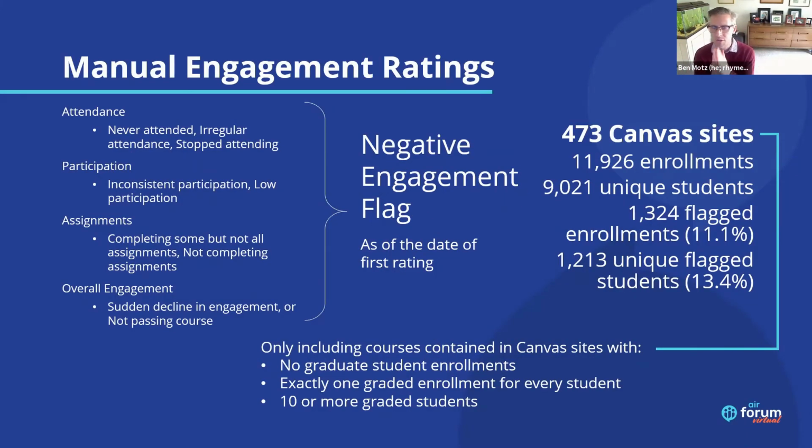I'm going to describe to you an analysis that we ran for the Learning Analytics and Knowledge Conference in 2019. And what we did was we took a whole bunch of ratings that instructors had provided in this manual rating system. And we took the ones that are related to attendance and participation in assignments and overall engagement. And we only took the ones that were negative. So basically at every individual student level, we've got some students who've received a negative engagement flag and other students who haven't. And we're looking at the flags as of the date when they were first flagged.